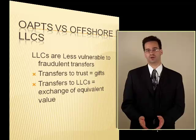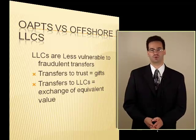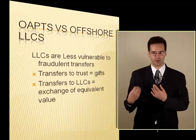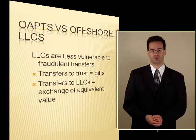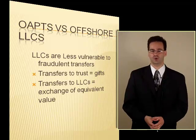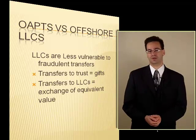So, more comparison, offshore trusts versus offshore LLCs. LLCs are less vulnerable to fraudulent transfers. A fraudulent transfer means if you transfer your asset into an entity so as to get that asset away from the creditor so the creditor cannot get it, if a court can prove that's why you did the transfer, then the asset protection plan is vulnerable and it can fail. With offshore, we get a little extra insulation even if you get a fraudulent transfer ruling, because the assets are outside of the judge's jurisdiction. You still may have protection.